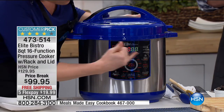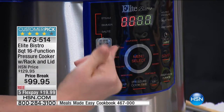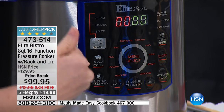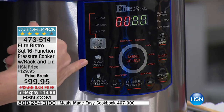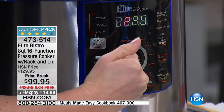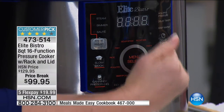Go straight down front. We have 16 built-in functions. Everything from poultry to fish to soup to potatoes to sear to slow cook. This is your slow cooker, by the way. I don't think we even mentioned that enough. All right, I'm gonna go ahead and select poultry, because I'm doing chicken. So I've selected poultry, and then all I have to do is hit start.